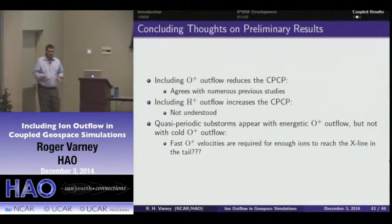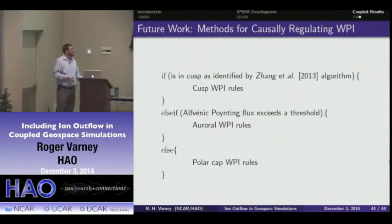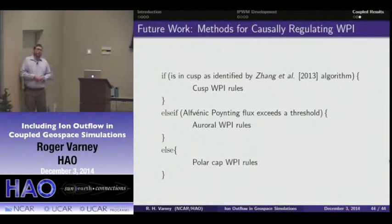Clearly there's a lot more future work that needs to be done. I've mentioned the precipitation models that need to be worked on so that we don't interfere with them by introducing outflow. We also need a way to regulate the wave-particle interactions. I've introduced a way to capture them phenomenologically, but I really don't have any set of rules for regulating them in a causal fashion. So what I envision doing in the future would look something like this.